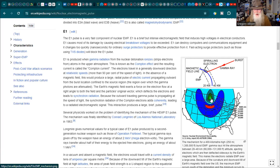But you can see the field intensity varies. It's actually greater south of the detonation. This has a lot to do with the layout and distribution of Earth's magnetic field. All this starts from, this is the E1. Now, this is not the E3. This is just the E1 part of the waveform.